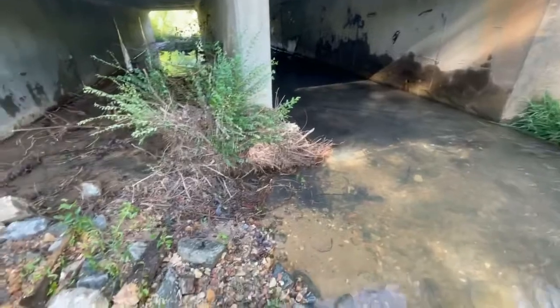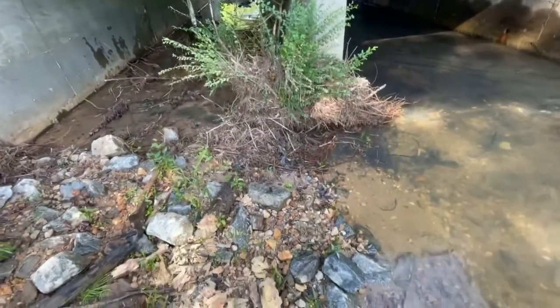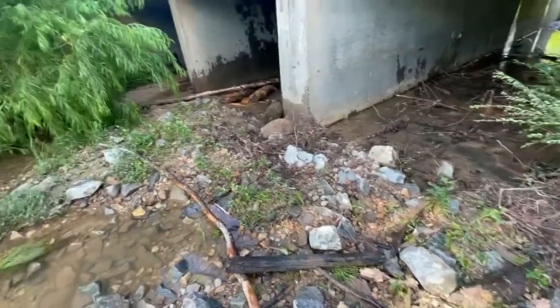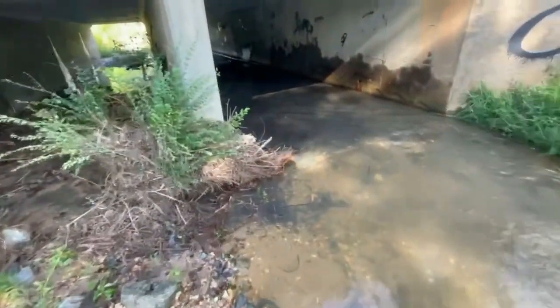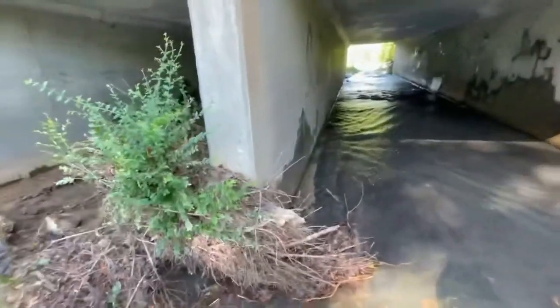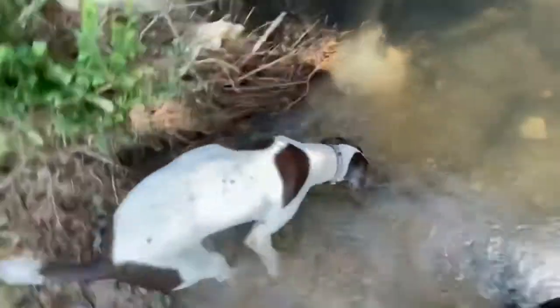Okay, that tree, it seems to be live and growing here. It's gonna need tools to remove. All of that stuff is unblocked and at least pointing downstream, so the next big flood will push it on through and won't block up the tunnel. So, looks like we're about done.